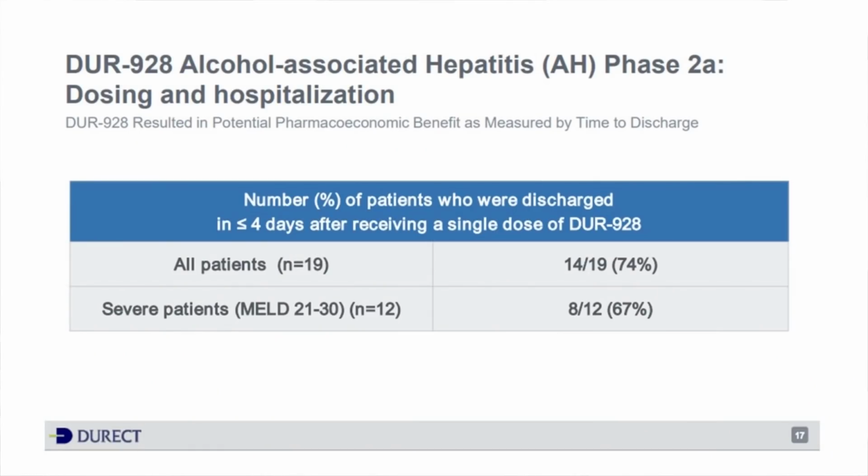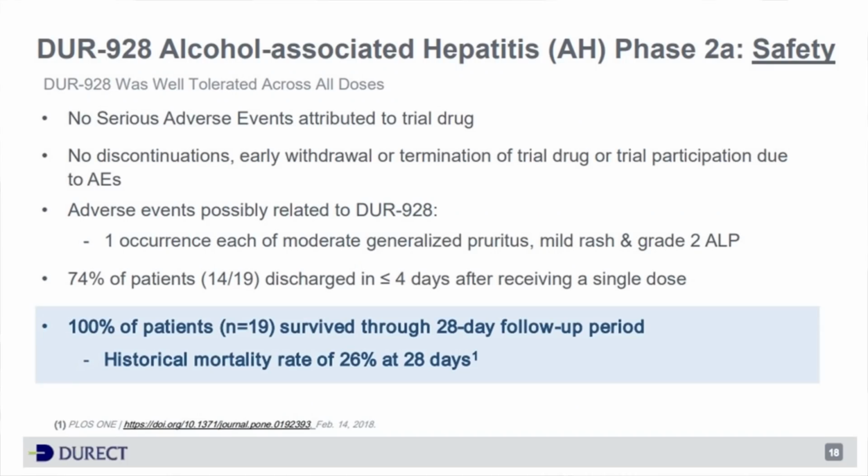Now, the DRRX drug is in phase 2A trials and they are seeing some very promising results. They are seeing 74% of all patients being discharged in less than 4 days after receiving a single dose of DRRX, and 67% of severe patients in the same. On top of that, there were no serious adverse events attributed to the trial drug. There were no discontinuations, early withdrawal, or termination of the trial drug or participation due to any AEs.